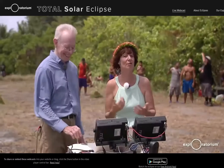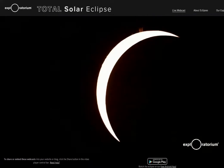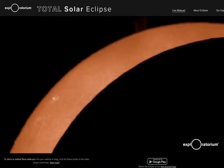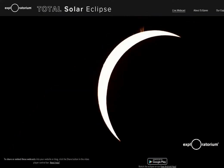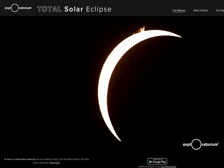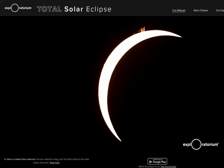I'm not worried about totality. I'm sure we're going to be able to have a great experience of it. Why don't we just keep looking at the telescopes for a little while now that it's clear? Now that it's clear, let's let everybody get a good view of this small crescent with that huge prominence. It's absolutely gorgeous.